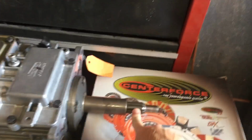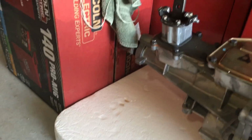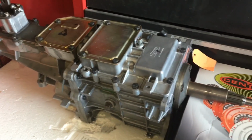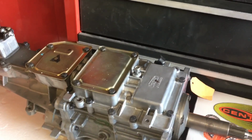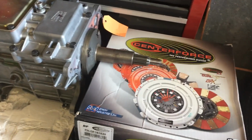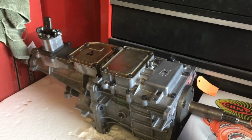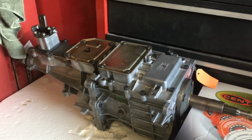It's a 10-spline front shaft with a 28 rear, I believe, with a newer yoke on the end of it. This transmission only had about 5,000 miles on it before it was taken out of the car. The first gear ratio is very, very short, so it was kind of a tire burner first gear. That's why he took it out and went with a different trans. I think he put a 6-speed in it too. And this came out of a '69 fastback Mustang, which would have gone perfectly in Michael's Mustang.